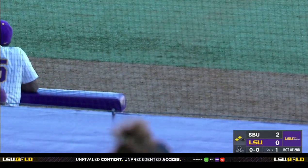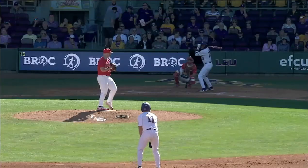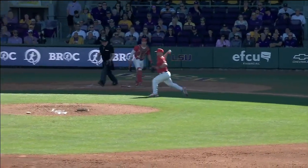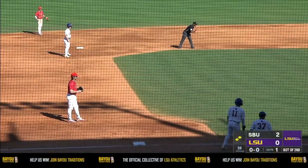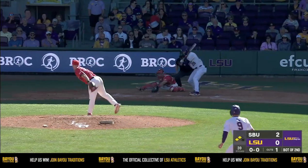Trailing Stony Brook 2-0. Somewhere Lynn Rollins is having a great time. That was a great looking bunt by Michael Braswell. I saw Lynn around here earlier. He had to love that. Yeah, if you're doing bunt drills at practice during the week, that's when you put the bats in a square and you say that's where we want to bunt it.